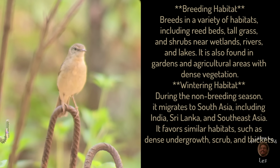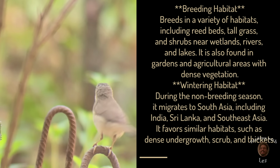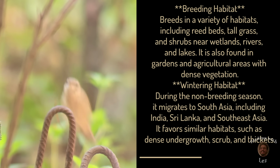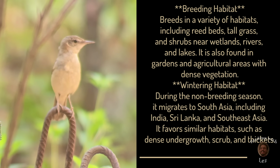Breeding habitat. Breeds in a variety of habitats including reed beds, tall grass and shrubs near wetlands, rivers and lakes. It is also found in gardens and agricultural areas with dense vegetation. Wintering habitat. During the non-breeding season, it migrates to South Asia, including India, Sri Lanka, and Southeast Asia. It favors similar habitats such as dense undergrowth, scrub, and thickets.